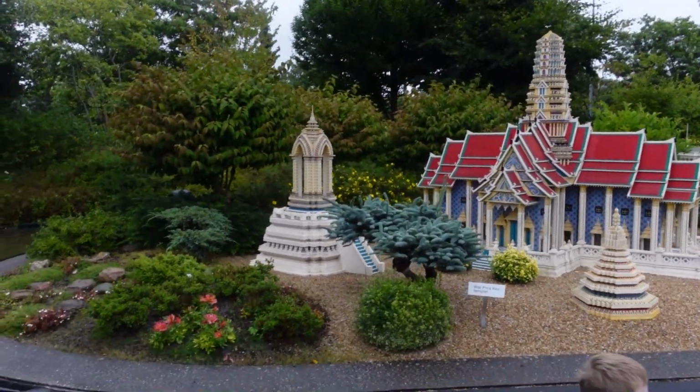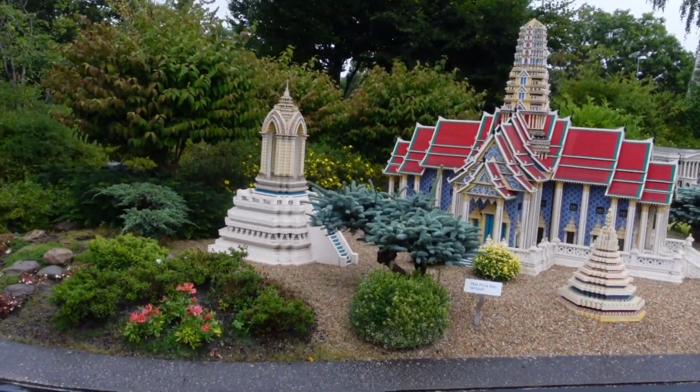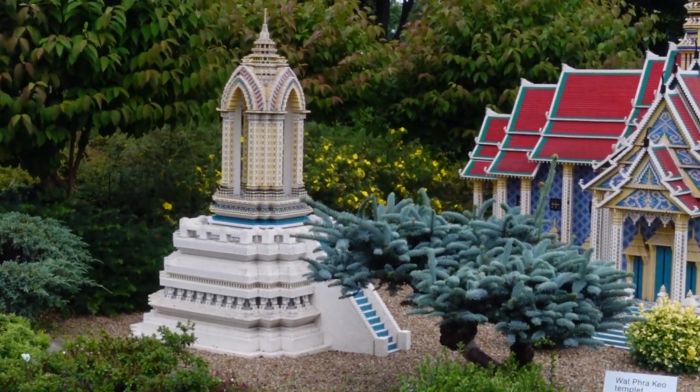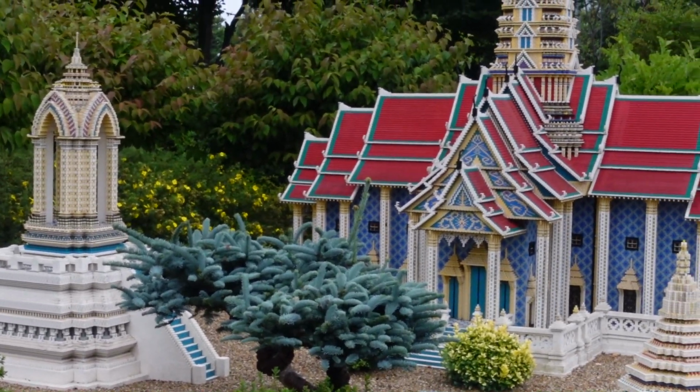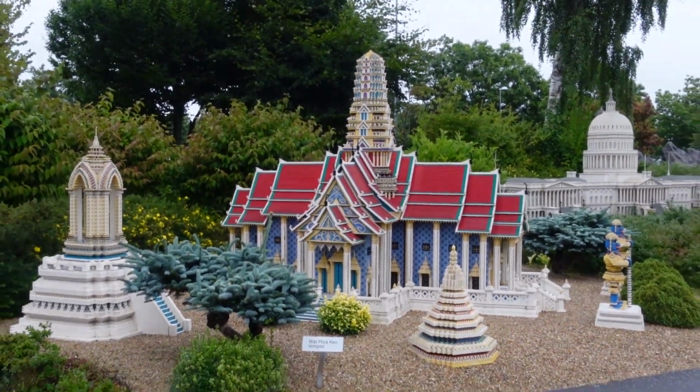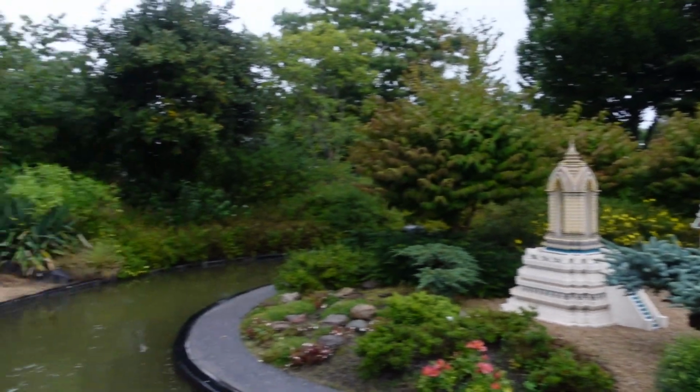And then we've got another one there. There might be some on the inside, but I'm afraid I'm not going to be able to get on the ride today and have a look. It's just an excuse to come back at a different part of the year. This park is so big and there's so much to see.